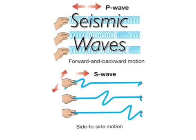Seismic waves are vibrations that travel through the Earth. These vibrations are caused by man-made blasts or earthquakes. There are two types of these waves, S waves and P waves. S waves are slower than P waves and go in a side-to-side motion.